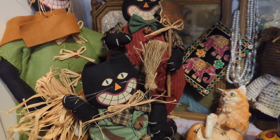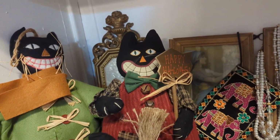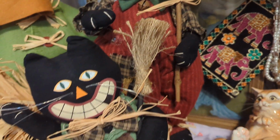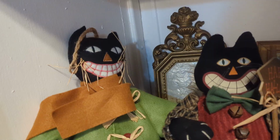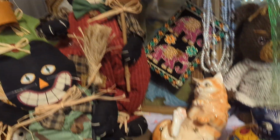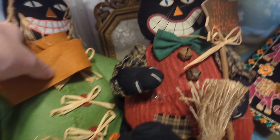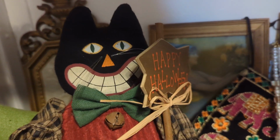I got these 3 primitive looking Halloween cats. I just thought they were incredible. I didn't see any tags or anything on them, and I looked them up, and really all I got was primitive cat. So I'm going to have to do a little bit more research on them. But look at them, y'all. They're these 3 black cats. Look at the whiskers. They're so cute.